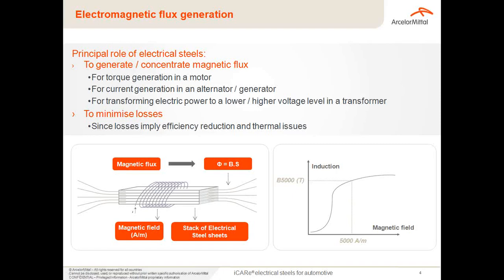The whole point of the electrical steel is that when you put steel inside this coil of copper, you will generate more flux than if you didn't put anything in it. And that is because of the fact that steel is ferromagnetic and it has a flux concentration effect. The property which describes this flux concentration effect is described in this magnetizing loop on the right-hand side, which gives you the amount of magnetizing current you need to achieve a certain induction level that will be proportional to the flux that is generating the torque.